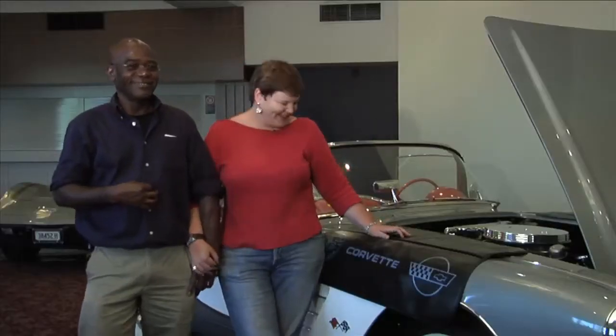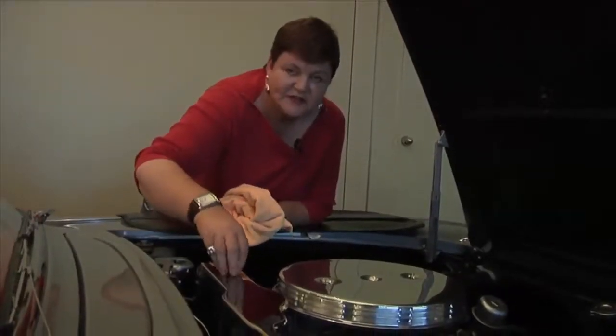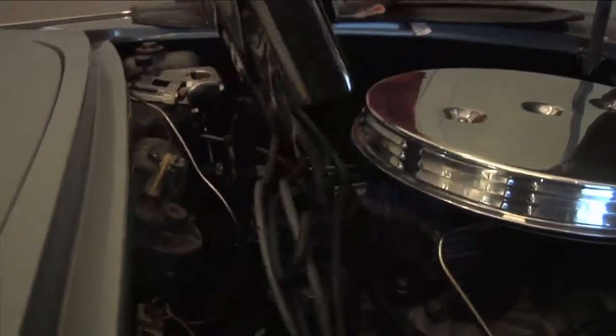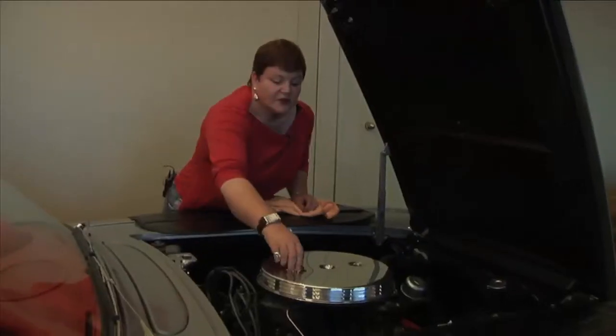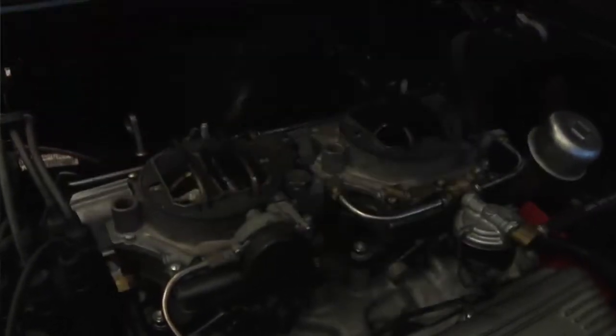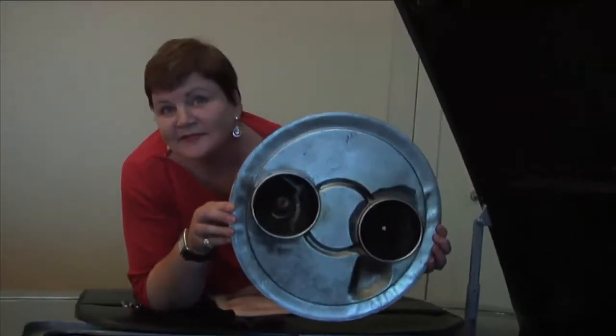What a great guy. Part of the preparations for getting ready for judging is taking off the distributor shielding so that the judges can see the distributor underneath, which is part of the electrical system, and also the air filter. This is so the judges can get in and see the carburetors. Mine's a little bit dirty because I drive my car.